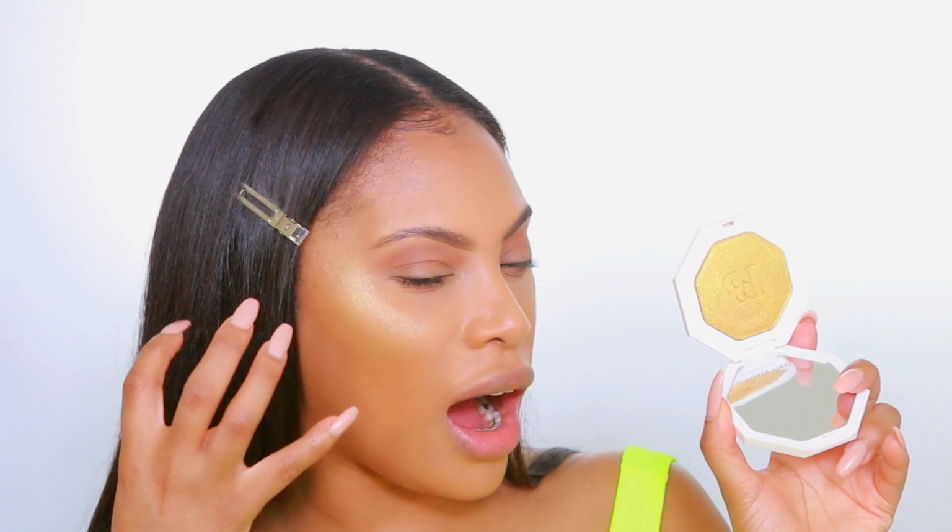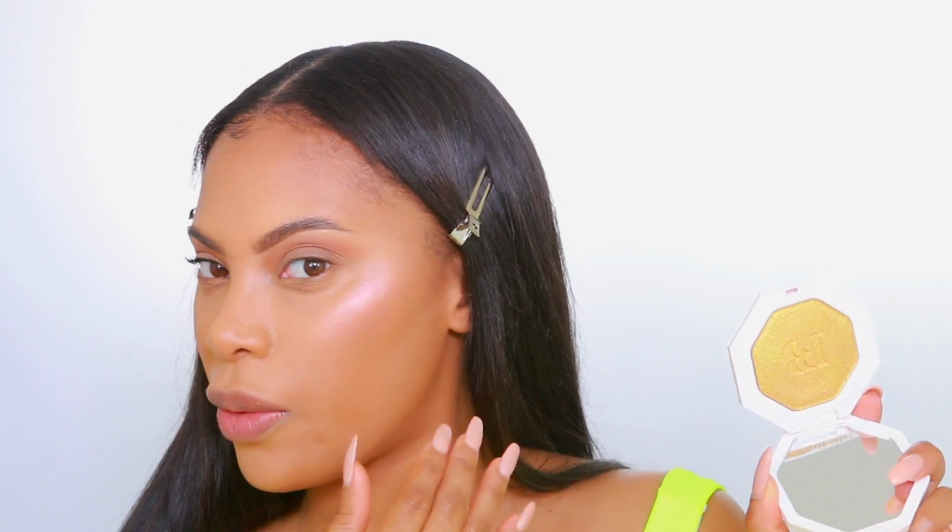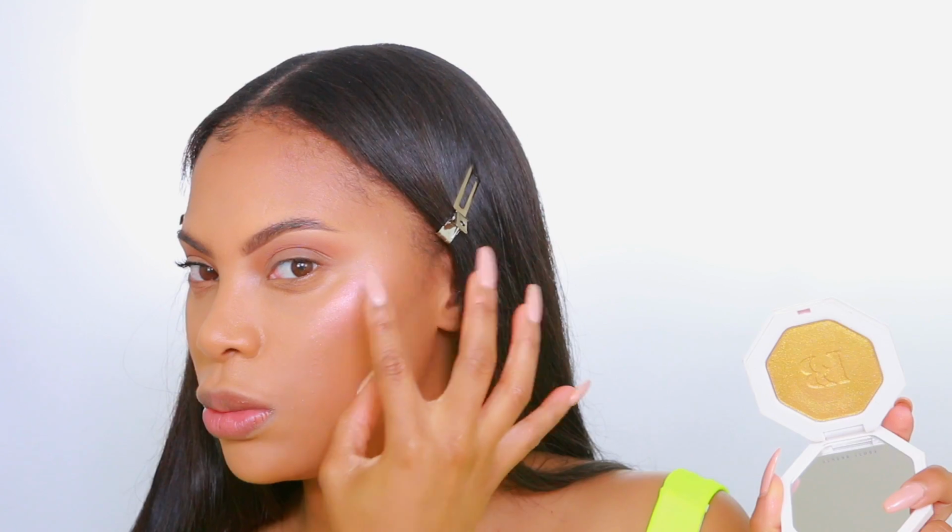I don't completely hate this highlight. I just hate how it looks on my skin. I don't like how grainy it looks. I don't like the sparkles. I like when my highlighter looks more smooth and has that wet look to it. But I would definitely use this as an eyeshadow. I'm probably gonna use it today to just complete my eyes.